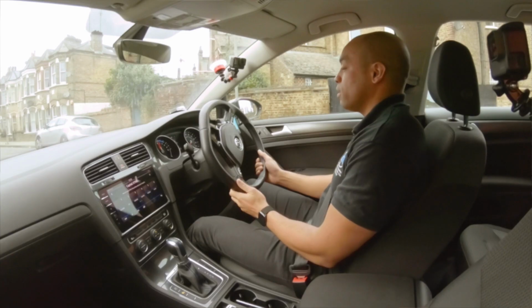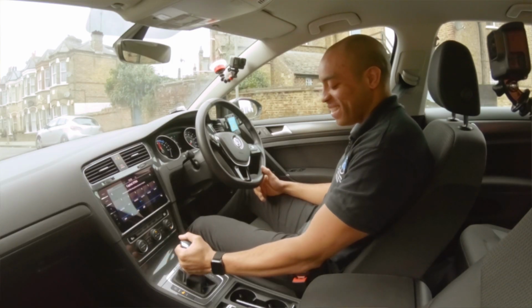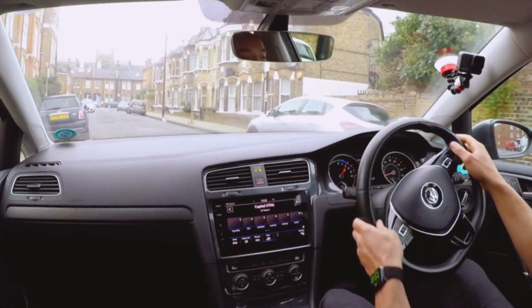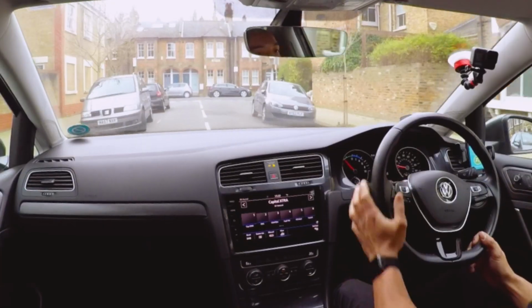So the car's on, you can't hear anything. So good. It's not working. Don't put that bit in. Still in park. All right, cool. Okay, so signal and off. Immediate and so quiet. The drive is so nice in an electric car.